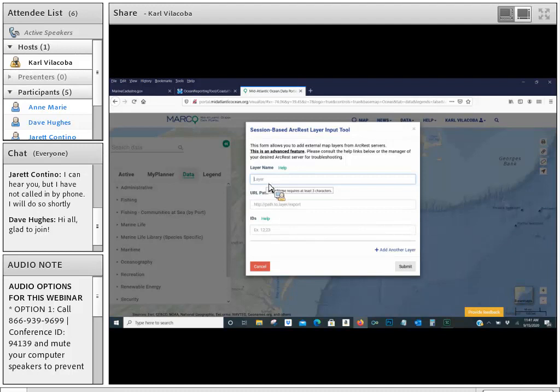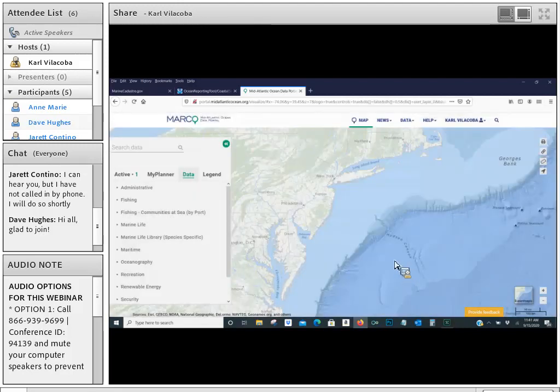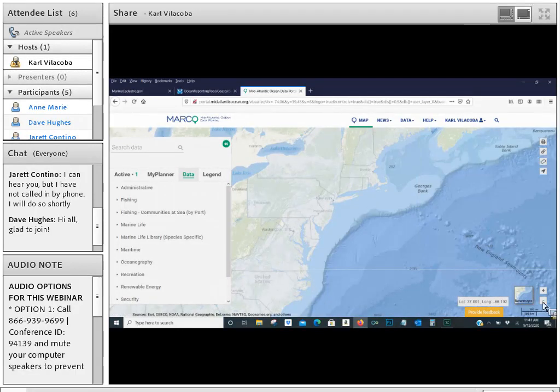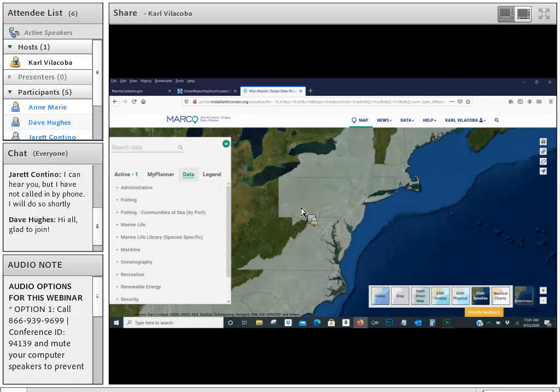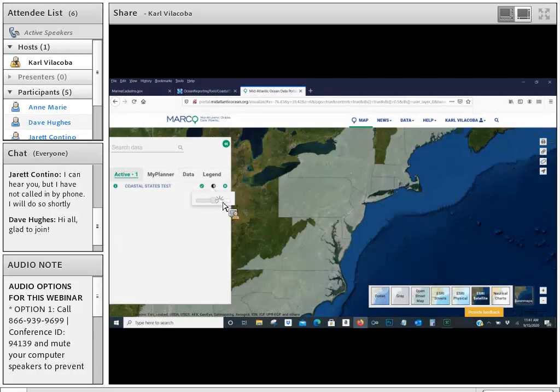Give it a title. I'll call it Coastal States Test. Drop the URL in here. The one magic word is you have to put in export. Give it the layer ID, 0. Submit, and so it's in there. Down at the bottom right, you can change your base map, and it becomes clear if you use a darker base map like that. Once you import these things, they can behave just like any other layer. You can go to the active tab and change their opacity.